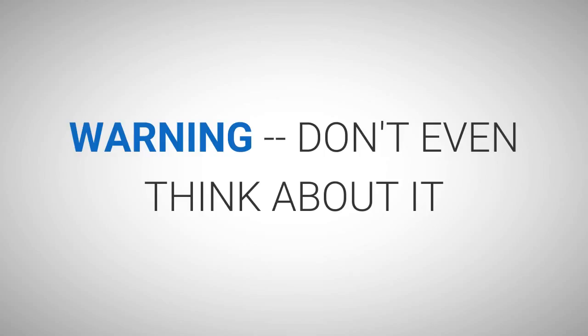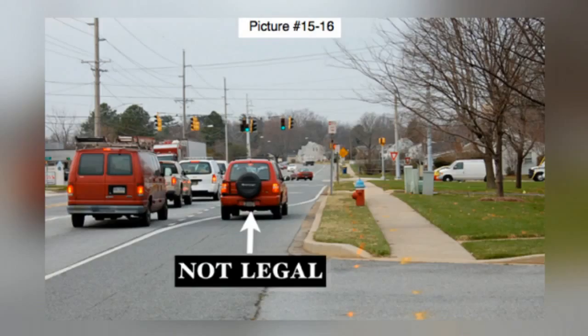Warning: don't even think about it. Picture number 15-16 below is not an example of passing left-turning traffic. Instead, it is an example of illegally passing straight through traffic by using the right shoulder, a guaranteed ticket if a police officer is present.